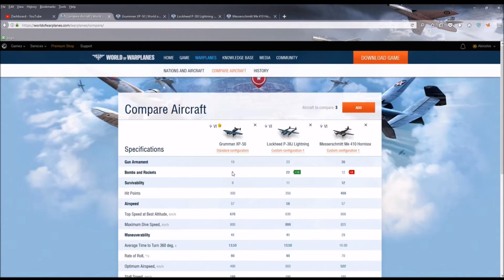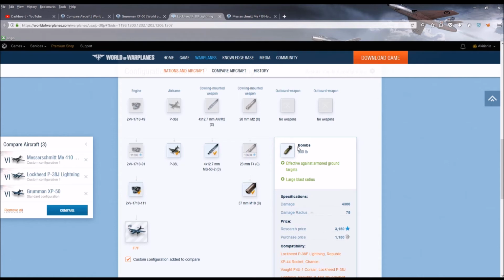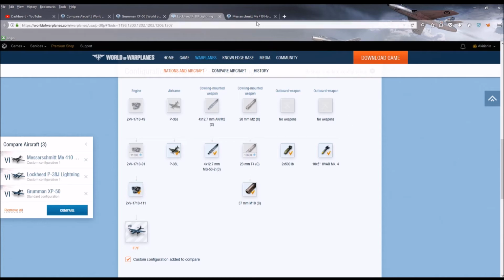Alright, so going on to bombs and rockets, the Lightning is indicated as being superior to the XP-50. The ME-410 is also indicated as being superior to the XP-50, although the little symbol there is in red. I don't know why, that's a little glitch, but it is indicated as being superior. Taking a look at that more specifically, the Lightning has two 500-pound bombs that do significantly more damage than the two bombs on the XP-50. The XP-50's bombs do only 1,500 damage in a 50-meter radius versus the 4,300 in a 75-meter radius of the Lightning. Also, the Lightning has 10 rockets that do 1,000 damage apiece in a 30-meter radius. So clearly the Lightning is superior in terms of ordnance.